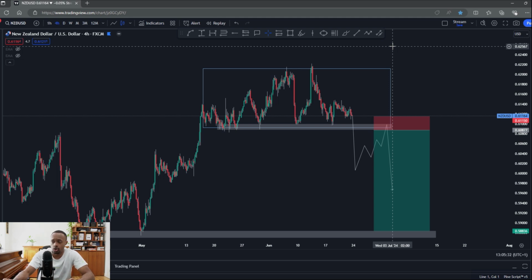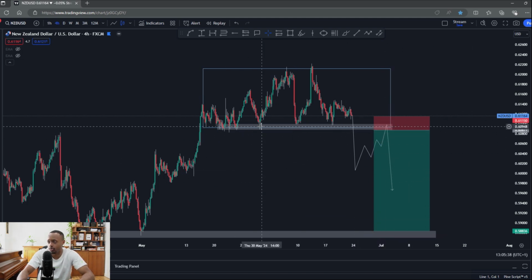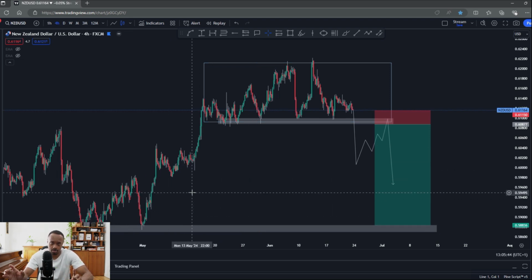And given that dollar sentiment, that should help us out. So waiting for a break lower. We'll see what we can do on the retest of 0.60900 and looking for some shorts all the way back down to 0.58836 for next week.